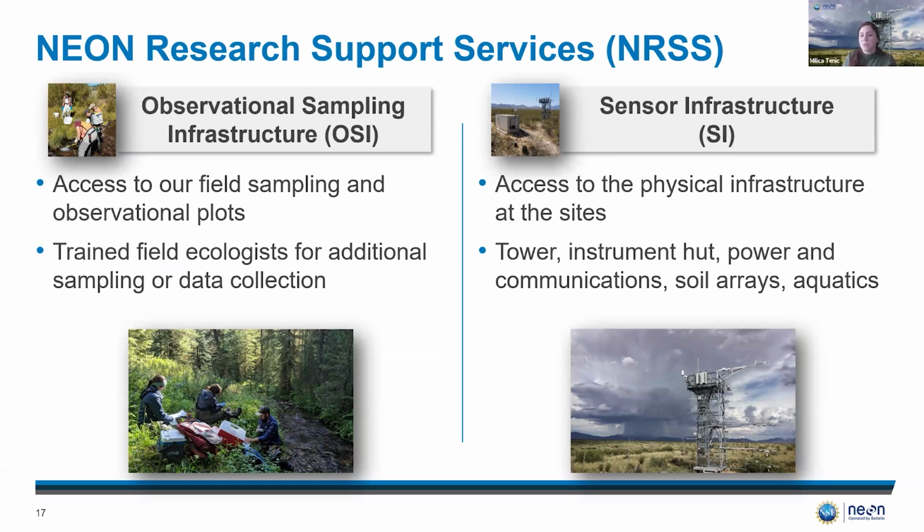Here, folks can have access to our field sampling plots, as well as our trained field ecologists for additional sampling and data collection. Sometimes we can add NRSS projects to regularly scheduled NEON work. Other times we'll have specific trips that will go out for your project and for your ask.